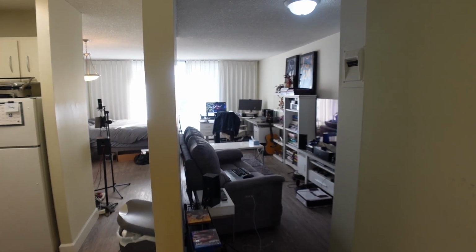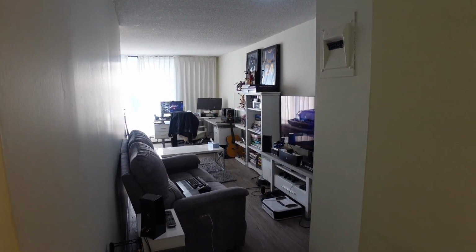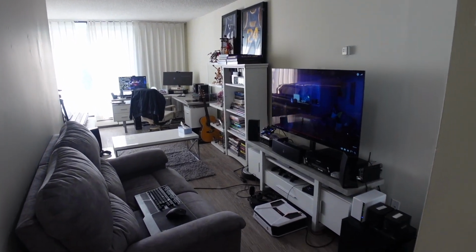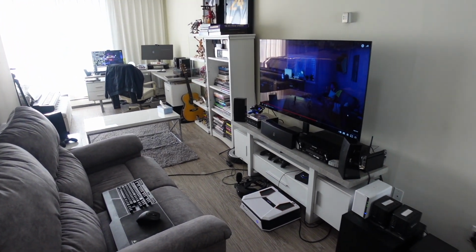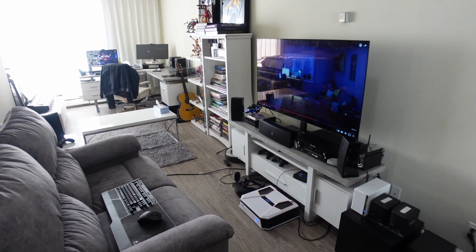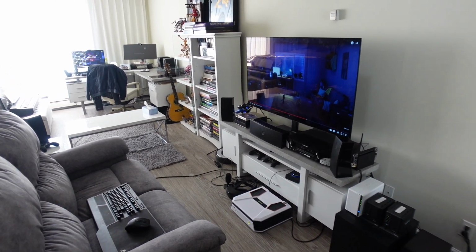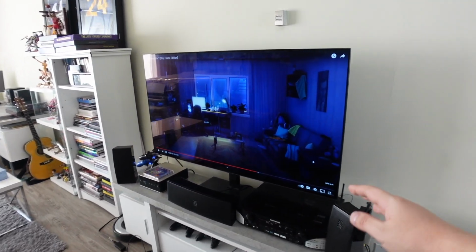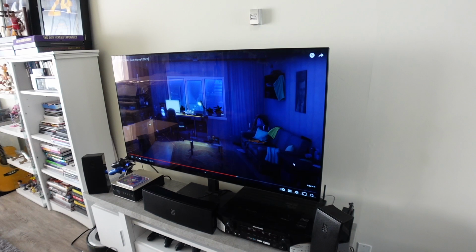Alright, so you guys have seen my bedroom. Now I'm going to show you guys my living room. I've actually done a video on my living room before with my setup and everything. But right now the setup has changed a little bit because I added the Martin Logan Motion 5.1 system. So you guys can see I have my LG C9, this is my OLED TV, 4K OLED.